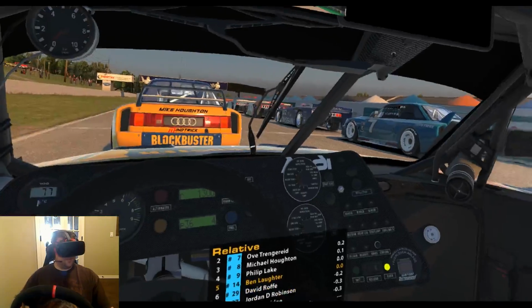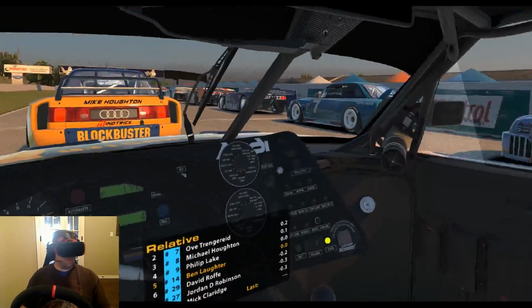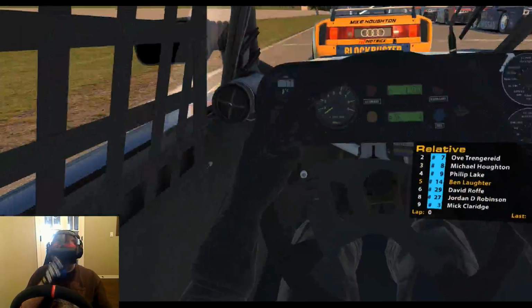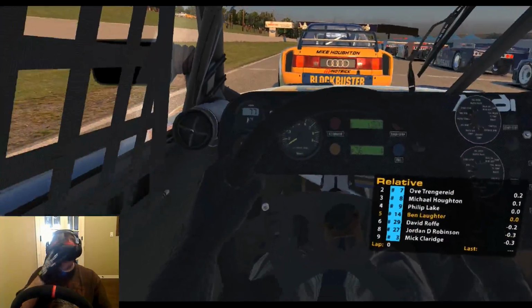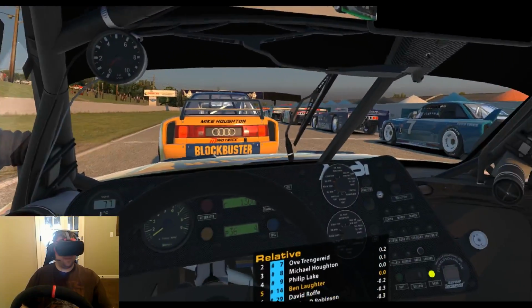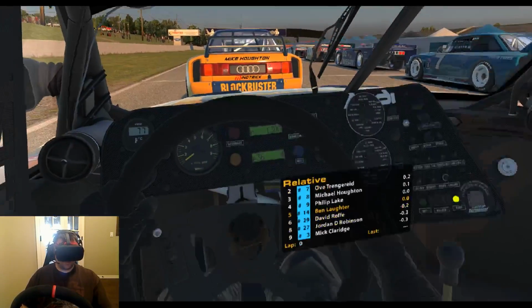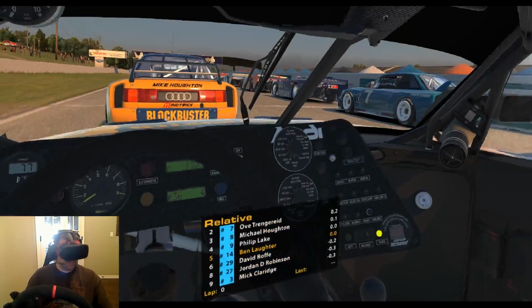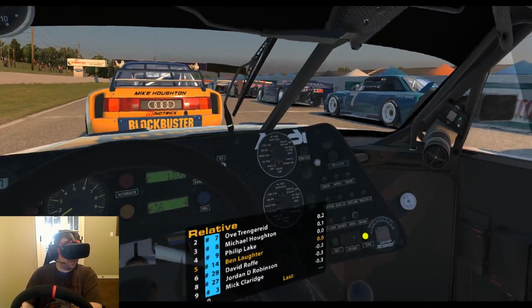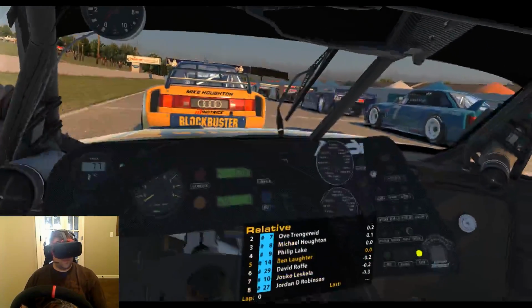All right, so directly in front of us here we have Mike Houghton. That's the teammate we were just talking to. To my right in the 9 car, that's Phil Lake, a really close competitor of mine. Sometimes one of us is faster than the other. Usually him faster than me, but oftentimes we're really close in competition. And over there, the blue car, the number 7, Zove Traingrade. He used to be way faster than me.